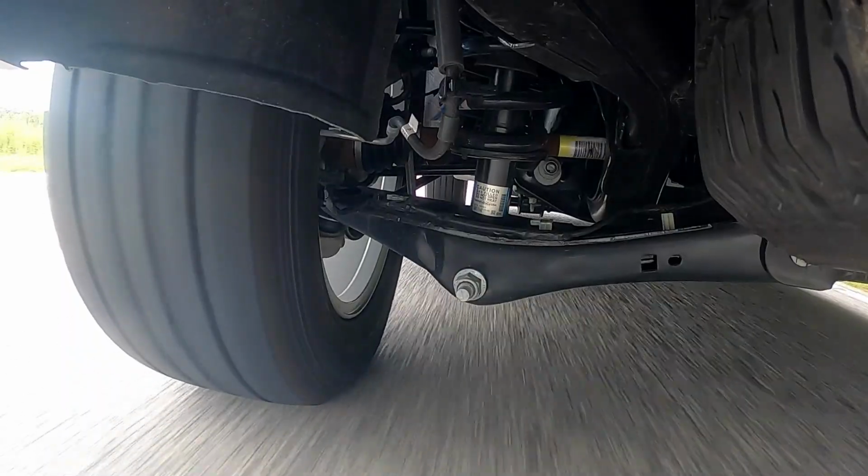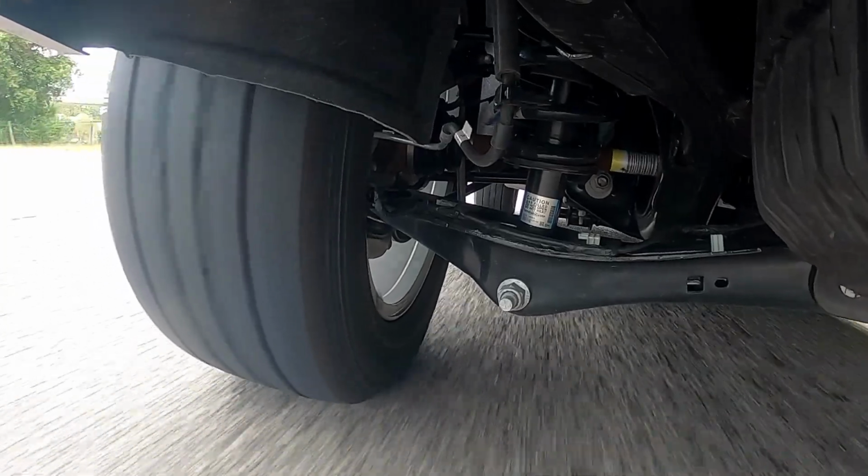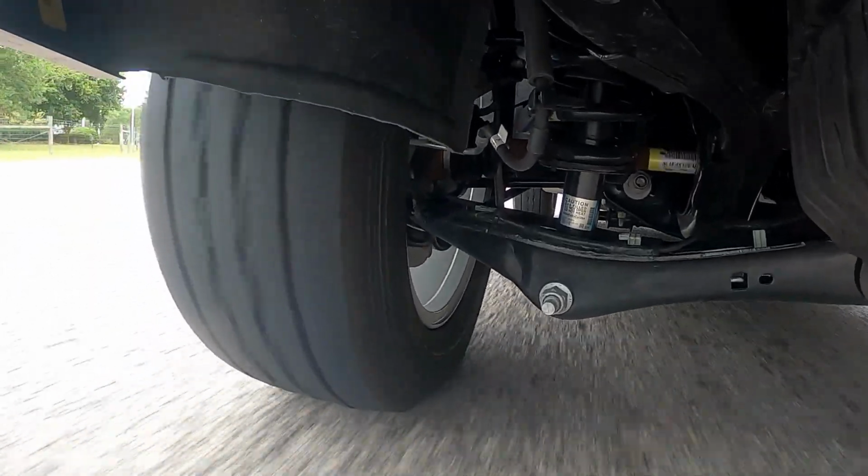It's good. So if you guys are looking to move people and stuff to various places, check out the new Expedition, new for 2022. Got a new front end on it. Headlights work really well. So check it out. I don't think you guys will be disappointed.